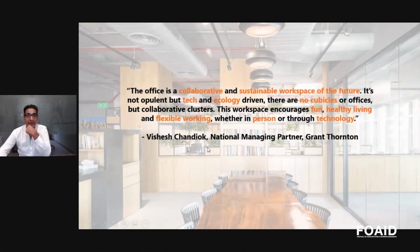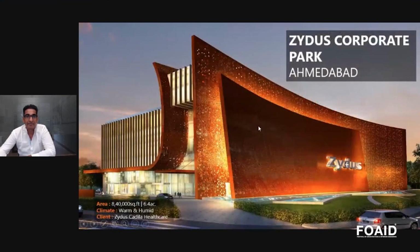We recently also spoke to Mr. Chandio, who's the managing partner for India for Grant Thornton, and it was interesting to see the words that he used: collaborative, sustainable, future, tech, ecology, no cubicles, fun, healthy living, flexible working, whether in person or through technology. And I think that's really the new normal that we're going to be moving towards, of finding these words from our vocabulary of fun, healthy living, happiness, and blending them back into our architecture.